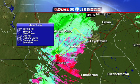We're looking at 3:09 arrival time in Spring Hill, 3:11 for the Wagram community, 3:11 at Newtown, 3:12 at Oak Hill, 3:15 at Hickory Grove, 3:15 at Gainey's Place, 3:17 at Bowmore. These are the communities and points in between that are under the gun, and you need to seek safe shelter as we speak. Now, the tornado warning does continue for Chatham and Lee County till 3:30. The National Weather Service was looking at that cell that Nate's been showing you from time to time, moving to the northeast at 60 miles per hour. So we have that tornado warning, plus we have the one over Richmond and Scotland counties. Okay.